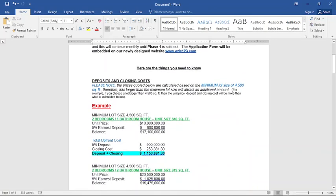So they're saying that for the two bed one bath, the price is $18 million, and they're asking for a deposit of $9,000 plus the closing cost. So the total upfront cost for the two bed one bath is 1,153,881.30. So roughly you're looking at $1.2 million for the upfront cost for the two bed one bath.